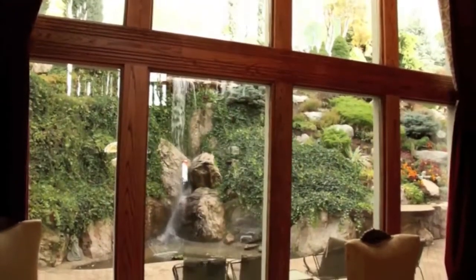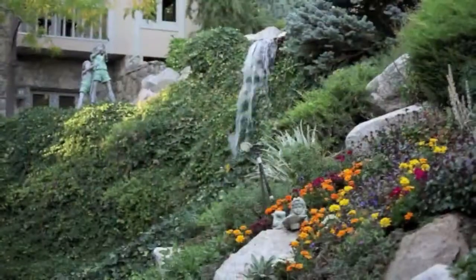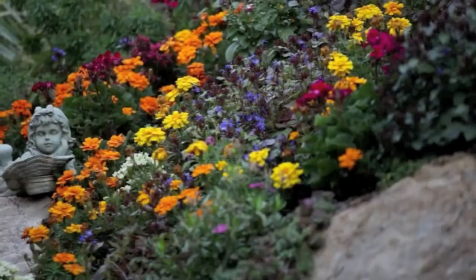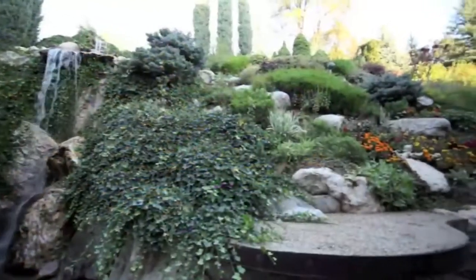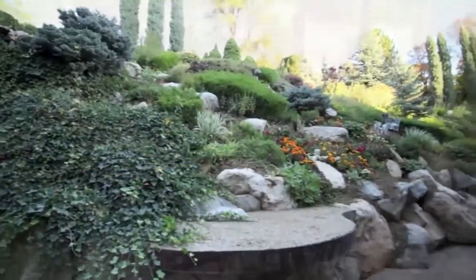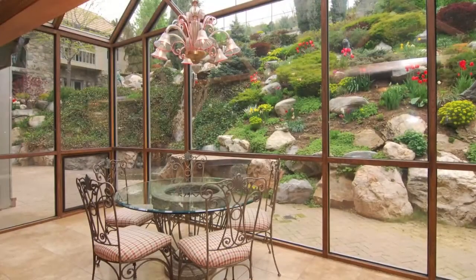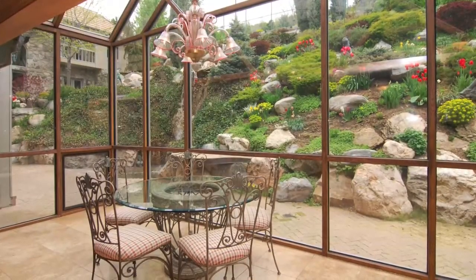The sound of a cascading waterfall can be heard in the distance, just beyond the dining and kitchen area. The view of the tiered backyard, skillfully landscaped with hundreds of flowering plants, trees, and impressive boulders, will be enjoyed at every meal and in every season.